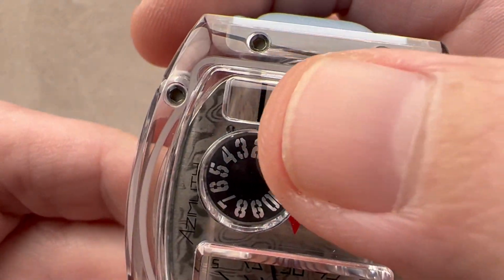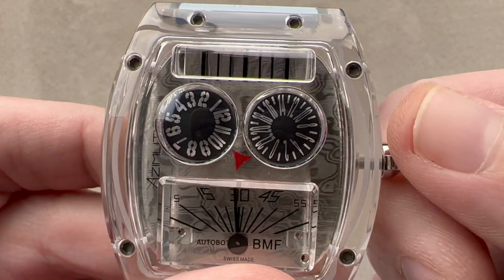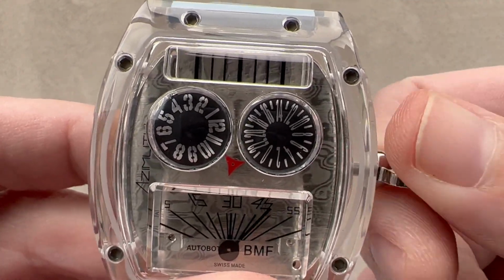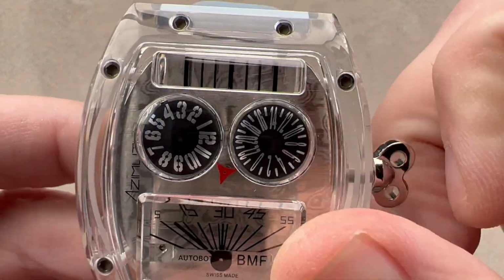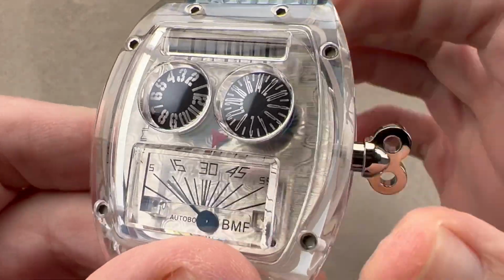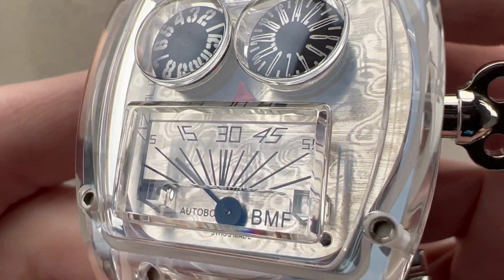You see these little fat bands on each end? They represent the current hour. So, for example, in my local time zone, it's 3. Okay, that's easy enough. Now you can see that underneath the Sapphire, there's a Damascus pattern.